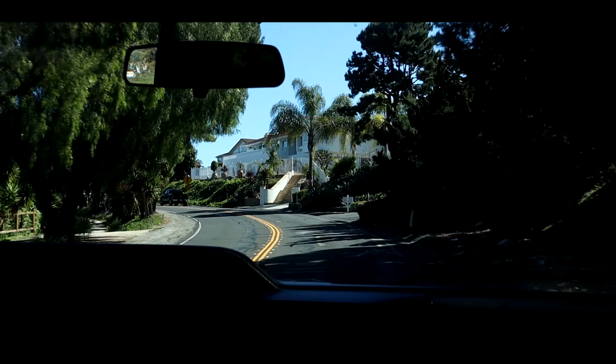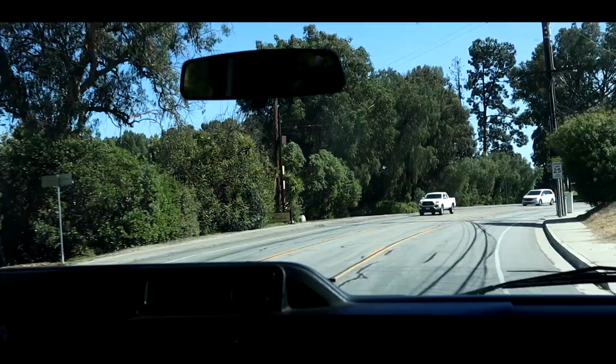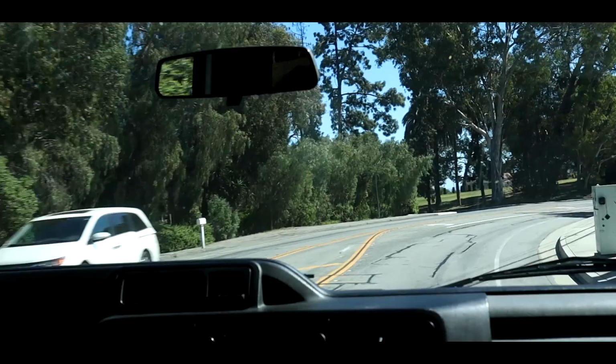The road we're traveling on contains many twists and turns because it cuts through Rancho Palos Verdes. While it might be a little bit bumpy, the view here is very breathtaking.